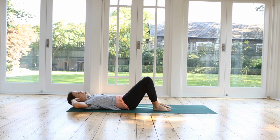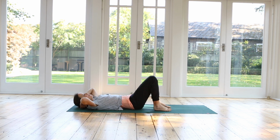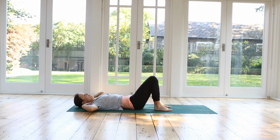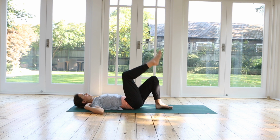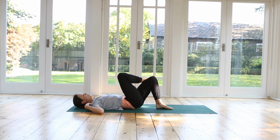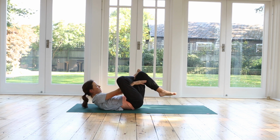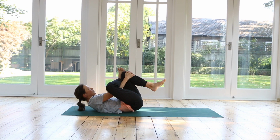Again, you can put a cushion or a blanket underneath your head for a little bit extra support so that you can really relax your neck and the top of the shoulders. We're stretching out our hips just a little bit more. We're going to cross our right leg over the left leg, and then threading the arms through. Pick up and hold onto your left thigh or your left shin.